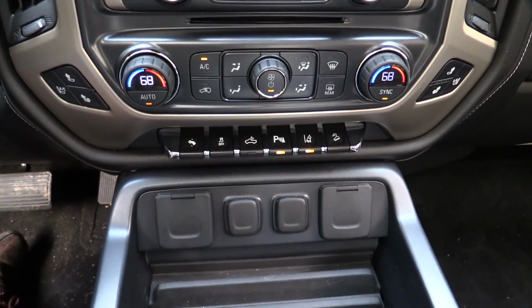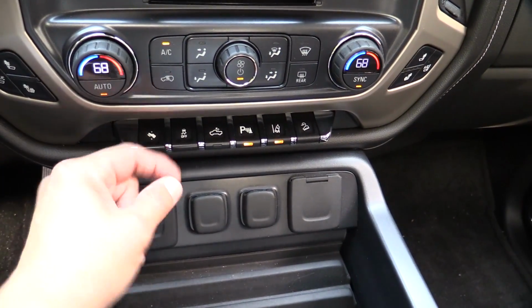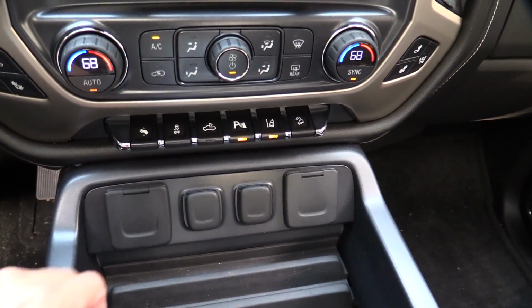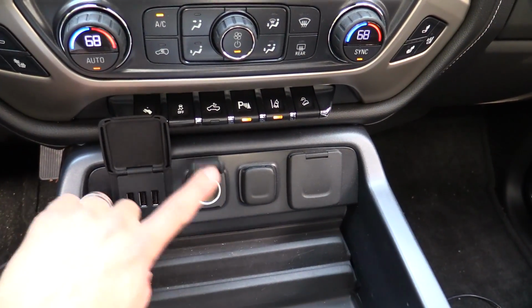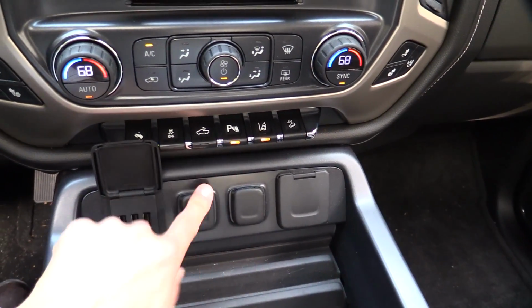And we have this button bank of switches. The only one of these switches that actually toggles is this one right here, and that's for the power adjustable pedals. They are memory as well. Traction control off, we have our bed light, parking sensors, lane departure warning, and hill descent control there. We have a large variety of ports here. We have 3 charging USB ports, 2 12-volt power ports, and 1 110-volt AC port right there, easily accessible.